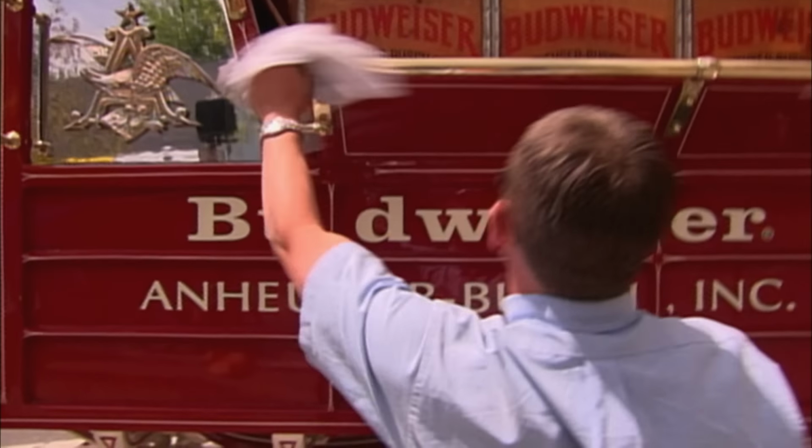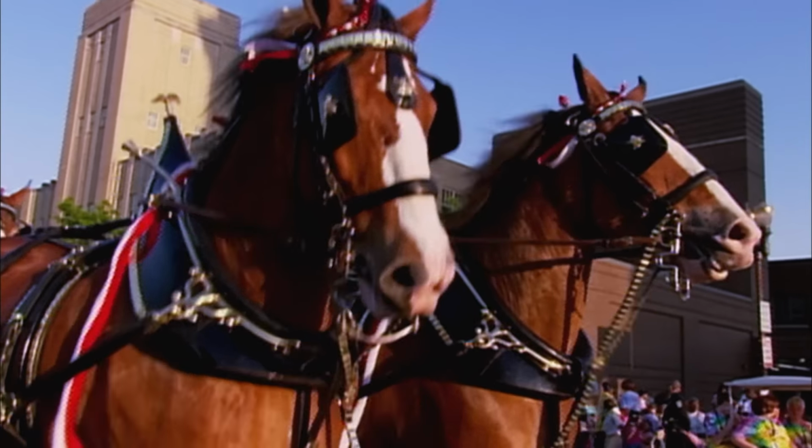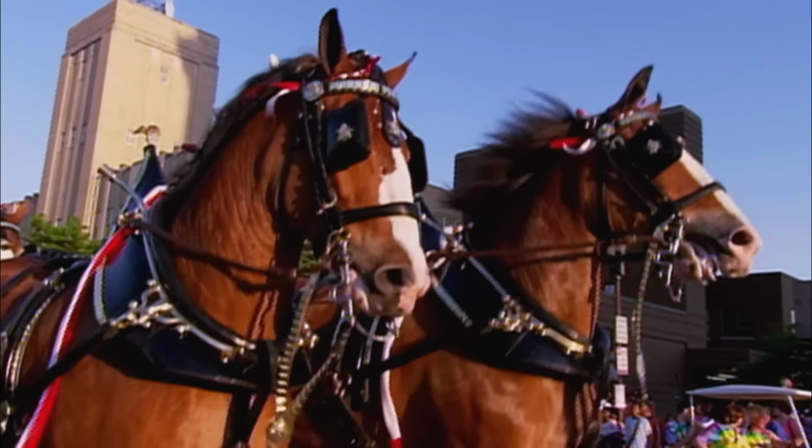But how do you unite the world behind an international brand? Enter the Budweiser Clydesdales. 900 kilograms of instant recognition. You see Clydesdales in red, you know that somehow Budweiser beer is involved.